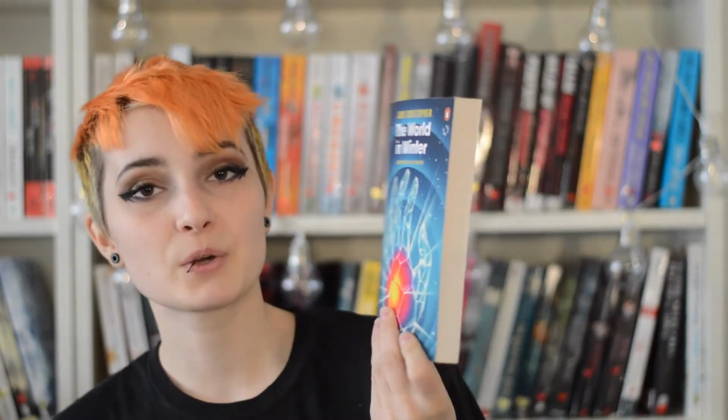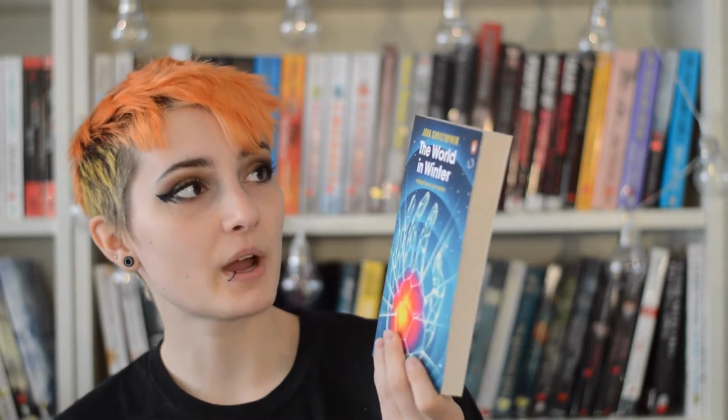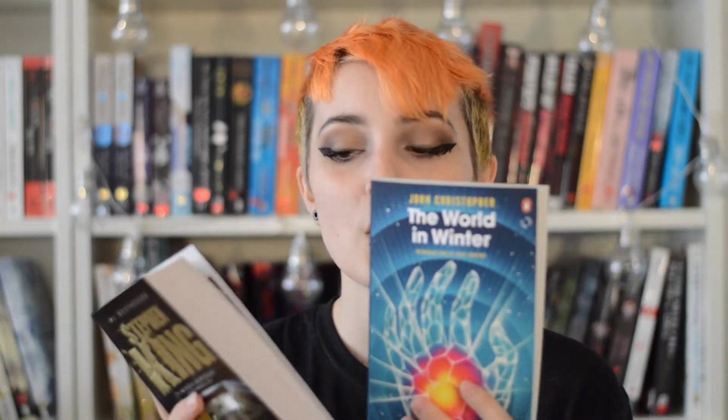As well as this book, which is The World in Winter by John Christopher. I didn't like the first book in this kind of Penguin copy that much, and I have a hard time getting to read these, and they're kind of higher on my priority since they were in my last TBR. Hopefully I'll get to them soon.